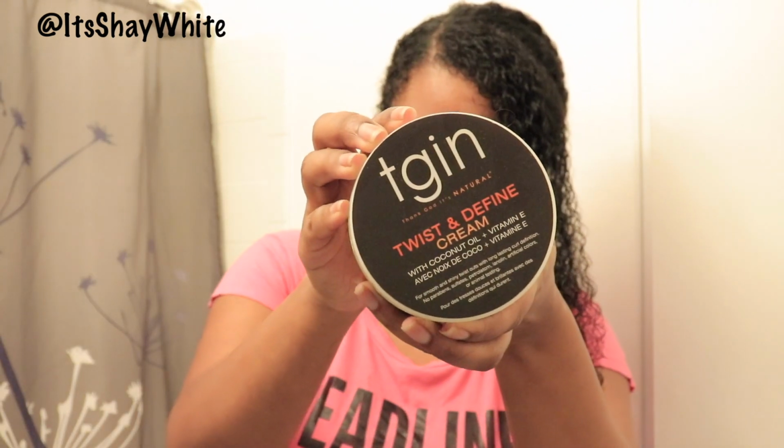Because I want the twist out to be really defined and neat, this is the one time where I'm actually going to use a comb to detangle my hair. But make sure you are very gentle with the curls. So for my styler, I'm using the tgin Twist and Define Cream.